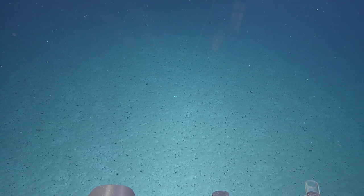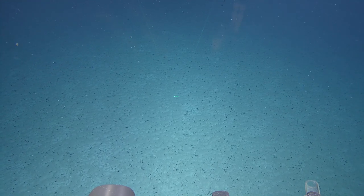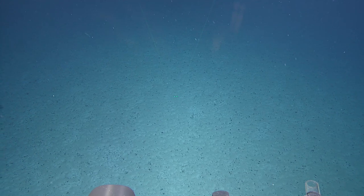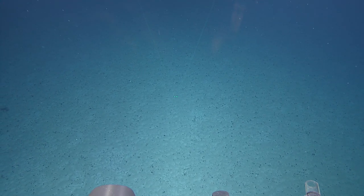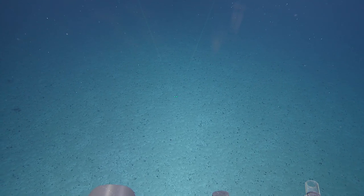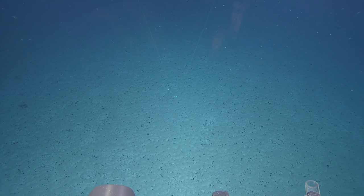Okay. So in just a moment, I can tell you a little bit more about mapping and how these seamounts are selected in order to conduct these dives. Or if anybody else wants to jump on that one, feel free to do so. Great.